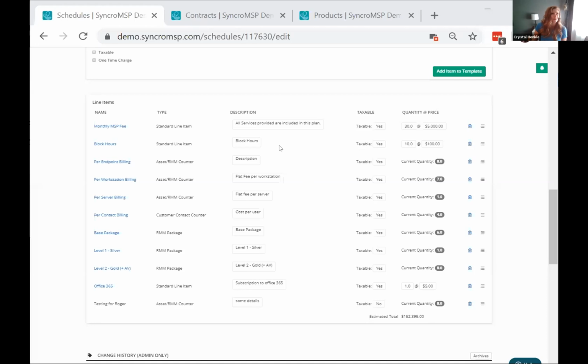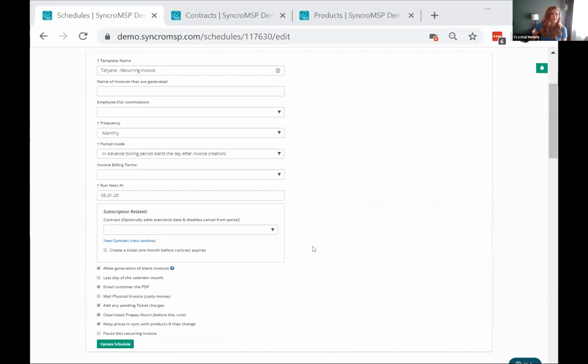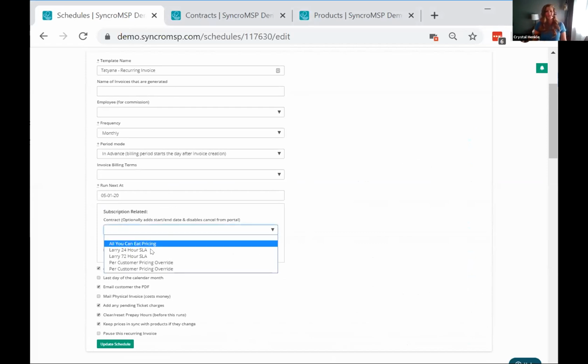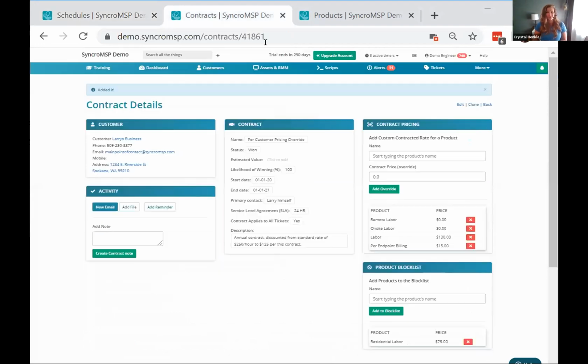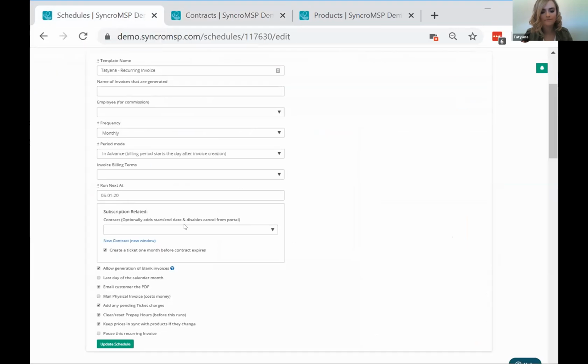And while you're there, Tatiana, there was a question earlier about the setting of creating a ticket before the contract expires. Oh yes, I saw this come in: Douglas is experiencing that it used to work and now it's not working for him. Interesting. If you have a subscription attached, and the subscription has an expiration date, and you have that set to create a ticket before that contract expires, if it's not working, please link the recurring invoice and customer and let technical support know, because I've not heard of that not working. So yes, definitely.